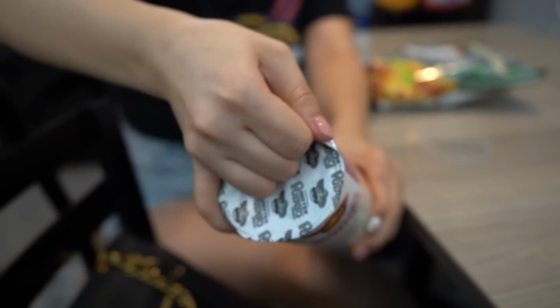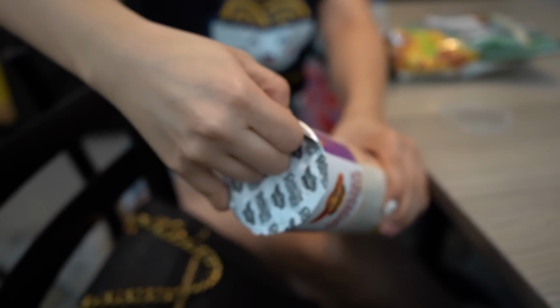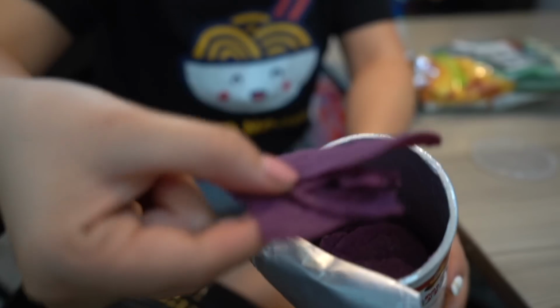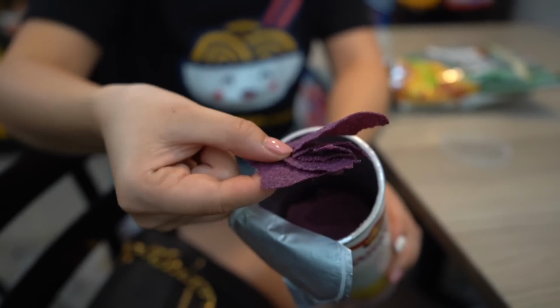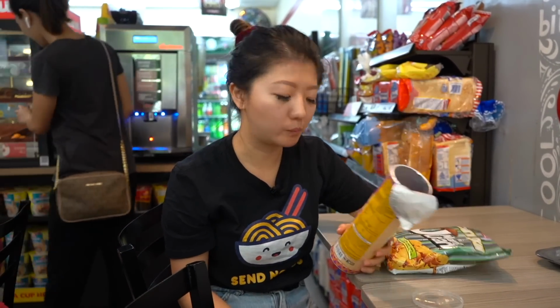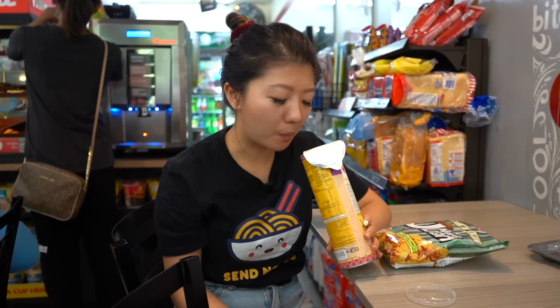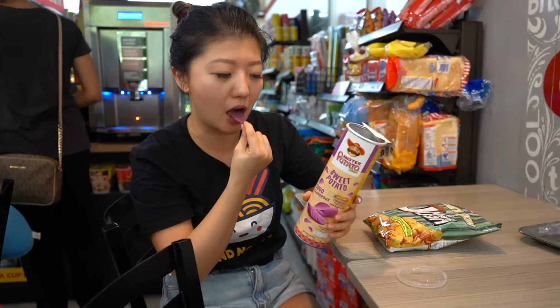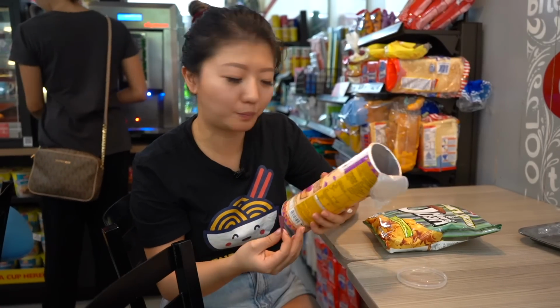Okay, here it goes. I have no energy. Okay, there we go. Ooh. Wow, you guys. Look how purpley this is. These are really beautiful chips. I'll tell you that. It's not good, guys. Why you lie to me? It just tastes like regular chips. I mean, it's really crunchy, I'll give it that. But it's not sweet, it's not salty. It's just like plain chips.